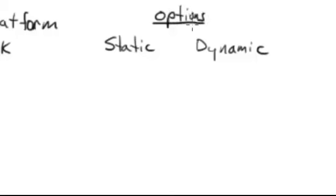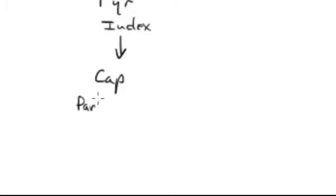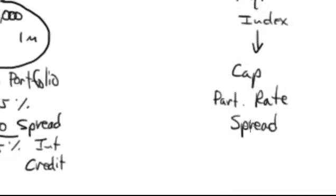on the index. So they're generally going to be buying 1-year options on the S&P 500, for instance, and on the static model you're buying on the S&P index and you're just simply 1 year later taking your return. And they have three different crediting methods they're going to use. They're going to use a cap, they're going to use a participation rate, and then they're going to use a spread.